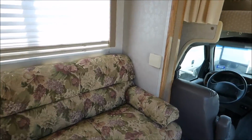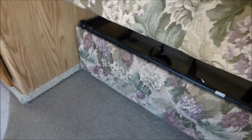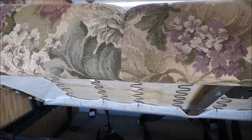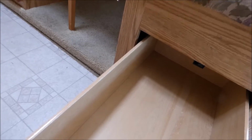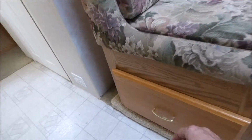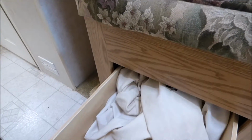Okay, the bed has a lever underneath, there's a little bit of storage. And of course, it's a jackknife bed. Storage under the dinette. Nice big drawer storage. I like that. And both are like that. More curtains. I guess that's what those curtains are for.